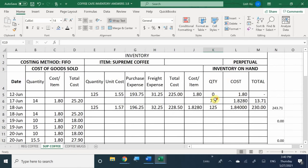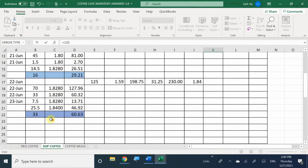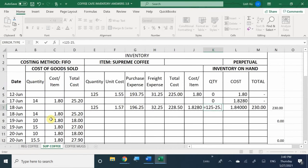Okay. So our second batch is now 0 because we used that 7.50. And then out of our next batch, we want to subtract the 25.50. 25.50, you said? Yes. All right. Perfect. So here we have left remaining is 183.08.